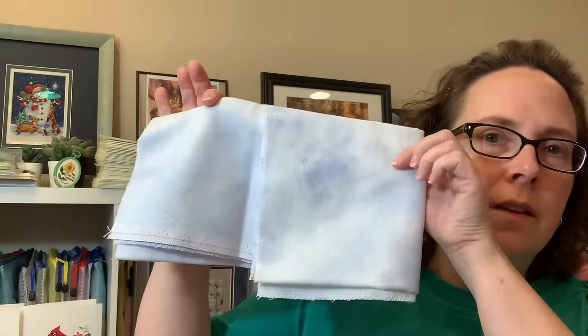Oh, it's so pretty. I love this fabric. Look at that fabric. It's so pretty. So pretty. I want more of that one. It's really nice.